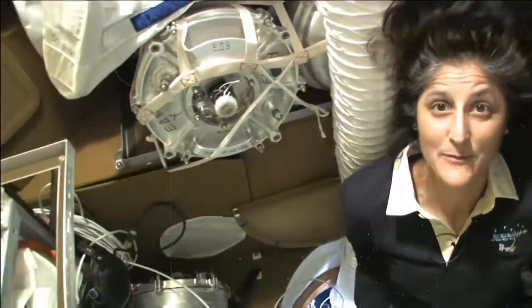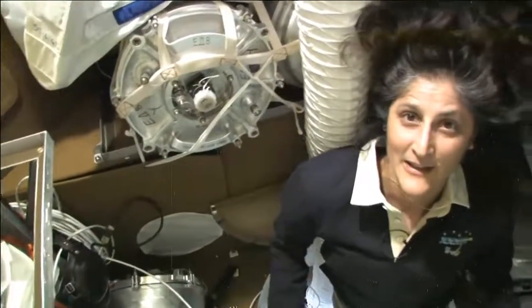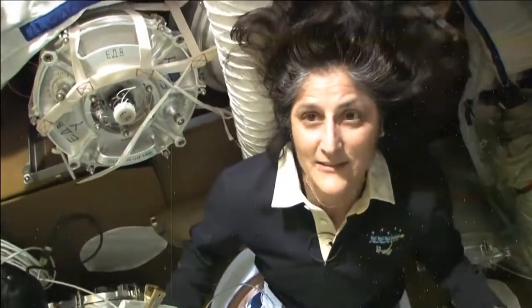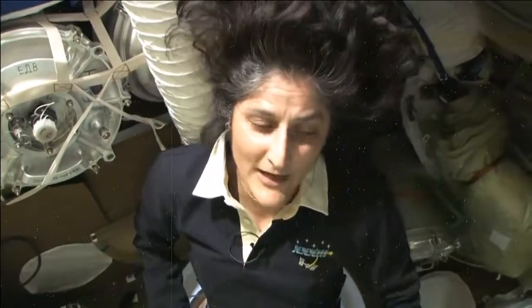It has a second purpose when it comes back to Earth. It serves as a garbage container. During the descent, we'll get rid of this area right here, and everything that's in it will just burn up as it's coming into the atmosphere. So that way we can get rid of a little bit of trash.